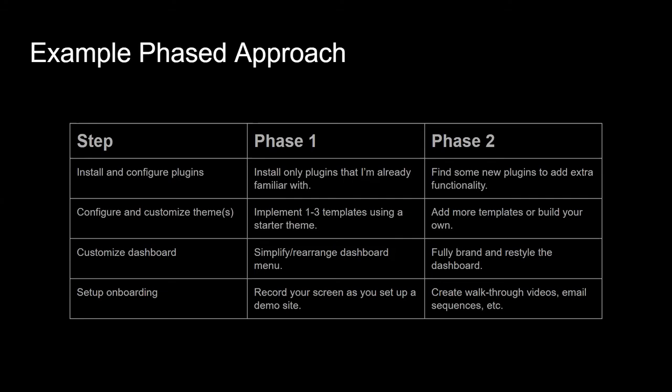Then later on down the line in phase 2, you can add more templates, more customized templates, stuff like that. And again, your users are going to love that, because they're going to see, hey, every now and then I'm getting new themes that I can try out or test out. So that's really cool. So that's what you can do with your themes.